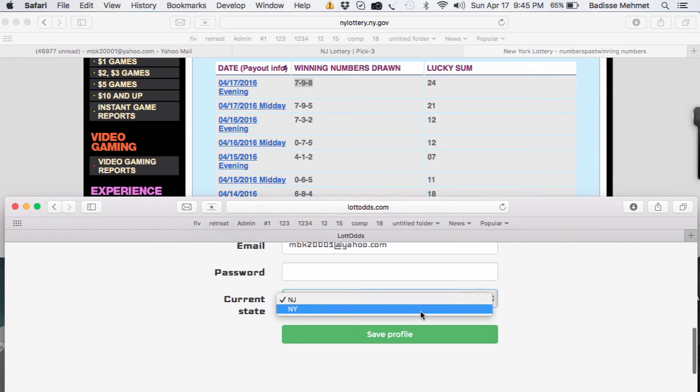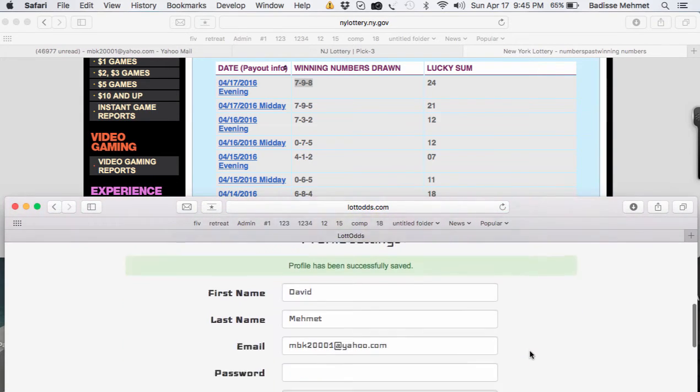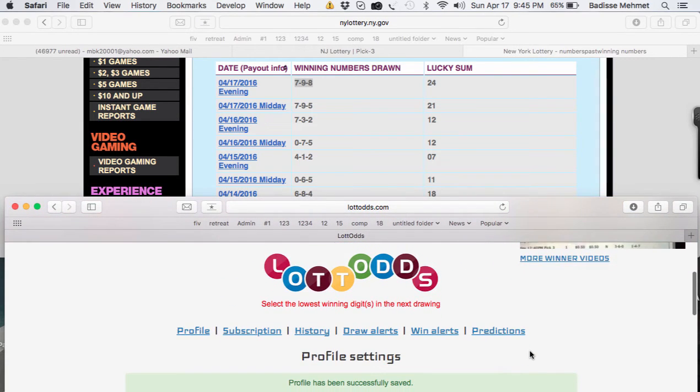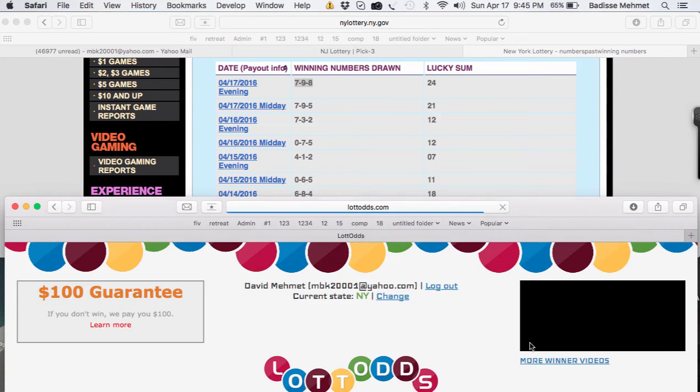All right, let's change this to New York. And yes, we're adding additional states. We're working on California and Connecticut right now, and we should be able to add at least 2 states a week after that. All right, go to prediction tool.